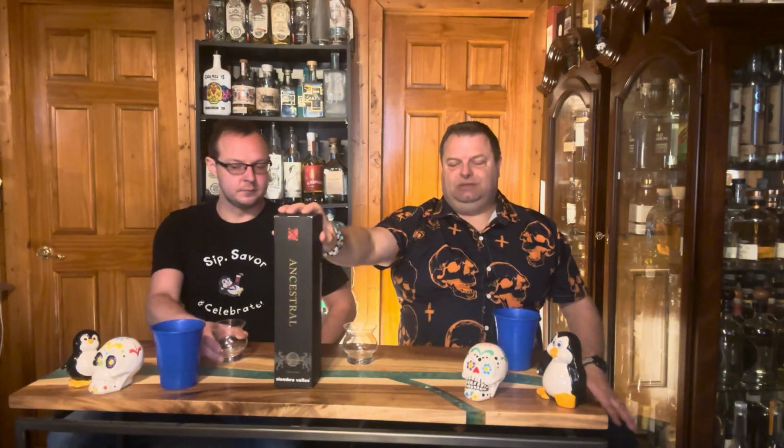And we're back with a Mescal Monday. Okay, I get it. This is not a Mescal, but it is a tequila that's made like a Mescal. I am so excited about this one.